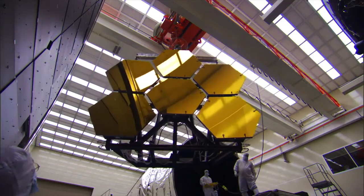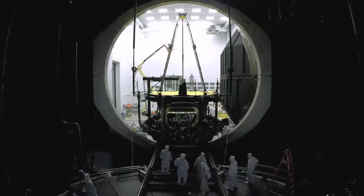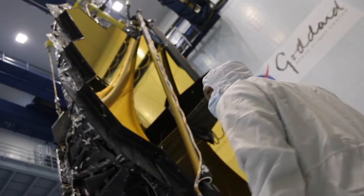This is a big day, and I want to say thank you to our partners at Northrop Grumman, but also thank you to all of the countries that have been involved in this. We're talking about 14 different nations that have been involved in producing this magnificent telescope that is really going to transform how we see the universe.